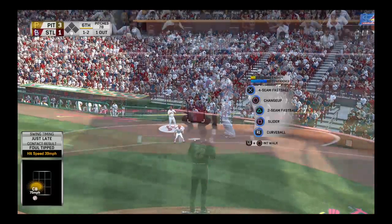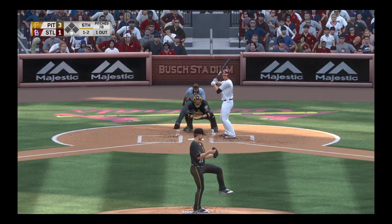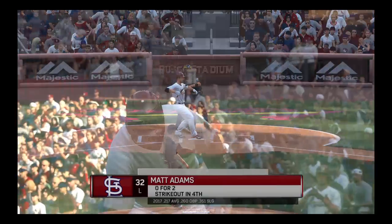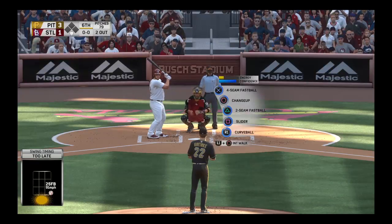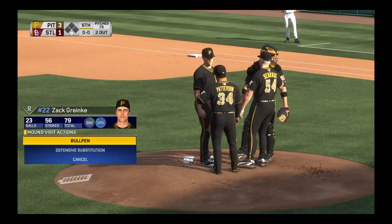Swinging, a ball hit on the ground, but a foul ball. 1-2 now. Got him. And that's the 3rd time we've written a K next to his name in this one. The first baseman, ready for 32, another chance. Matt Adams. 0 for 2 here to start the afternoon.